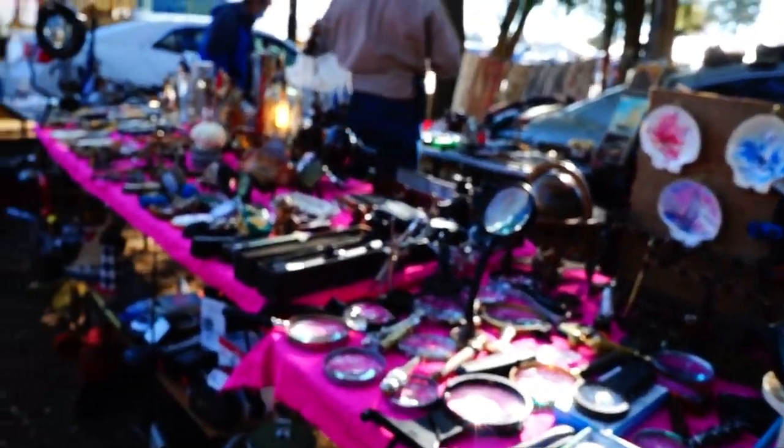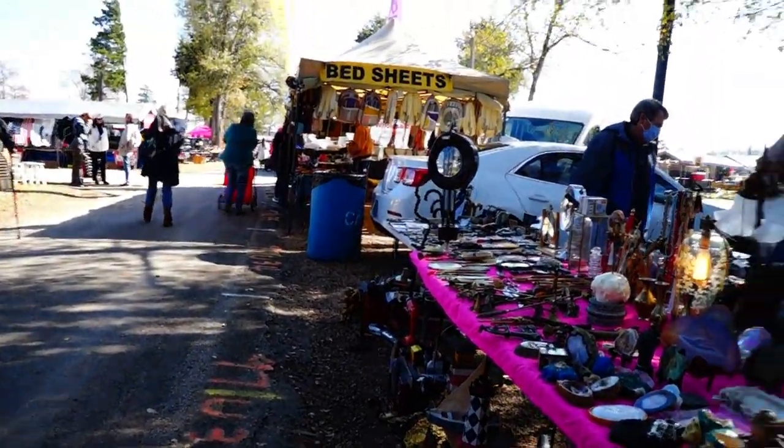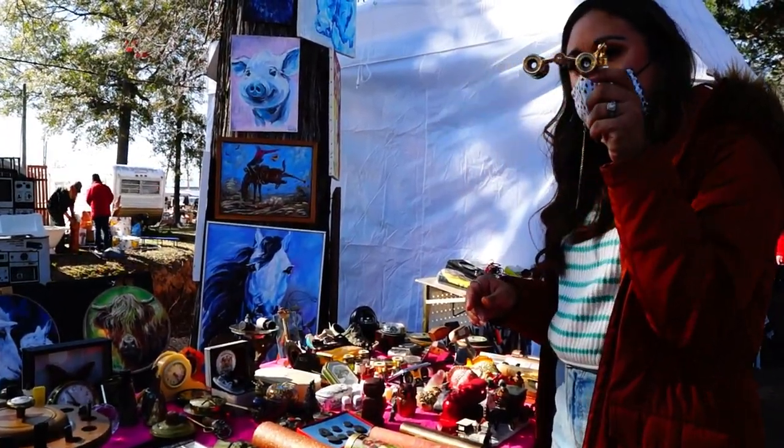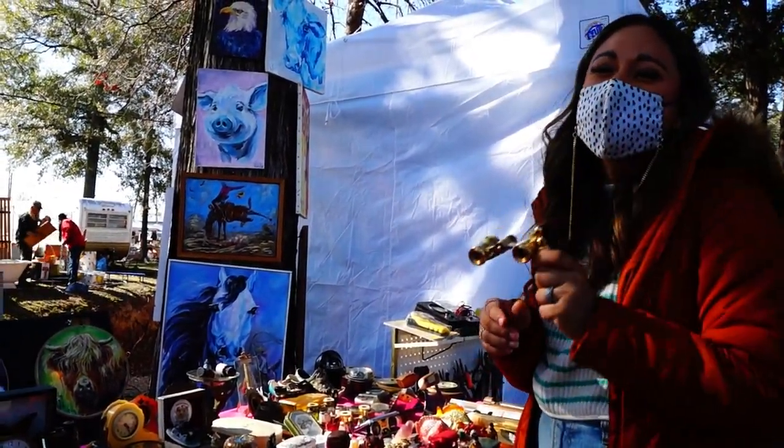I also really enjoyed these binoculars. They're like old school binoculars, super heavy, good quality. I did hit my face the first time I tried to flip them over.